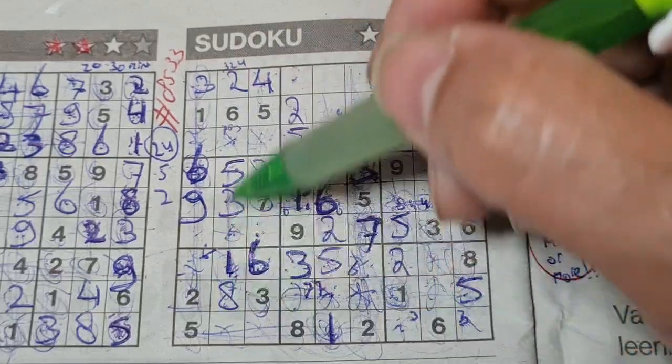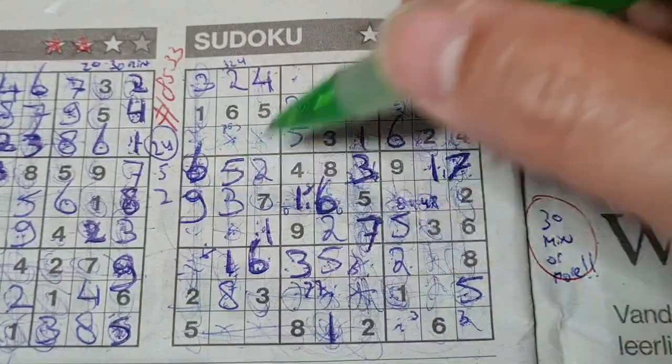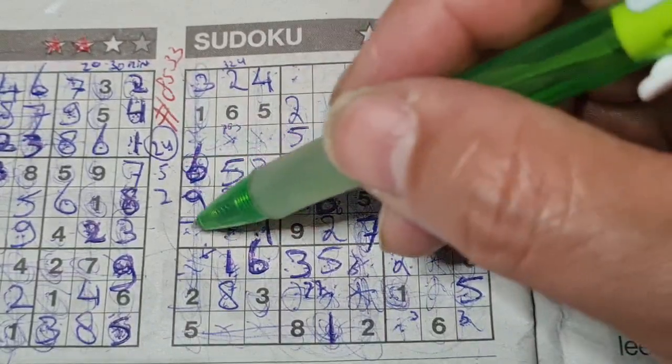1 in this column, 1 in the second column. So the fifth column, the only place left, 1 should be there. So 2 numbers left in this big square. 4 numbers 1, 2, 3, 4 is missing. The 5, the 6, 7, 8 is missing. 4 and 8.